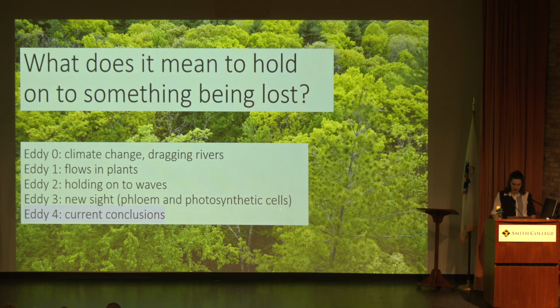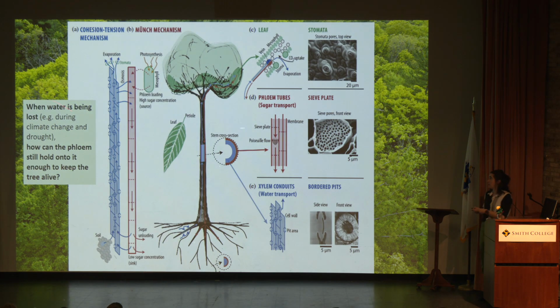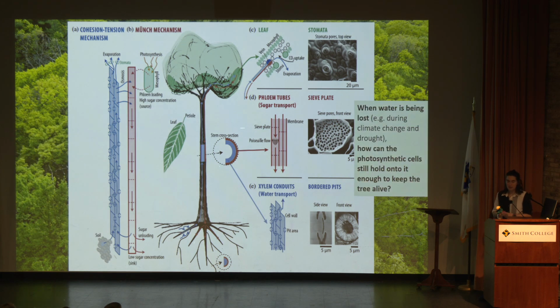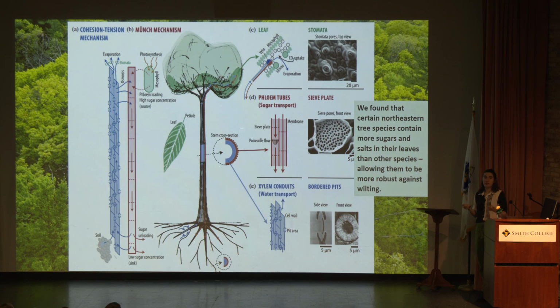So in conclusion, the current conclusions: we have the question of when water is being lost, how can the phloem hold on to it? We found that there's a really high sugar concentration, which was higher than what we were expecting. We also found that it's dynamic and can change and increase to protect the plant against wilting. And this allows the phloem to hold on to water in stressful conditions. And when water is being lost in the photosynthetic cells, how can they hold on to it? We found that there's a big variation in their capacity to hold on to this water. We found that certain northeastern tree species contain more sugars and salts than other species, allowing them to be more robust.